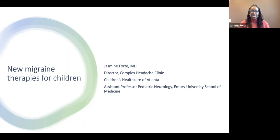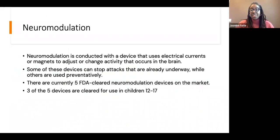So the focus of my talk today is going to be on some neuromodulation therapies that we use for migraine. A lot of times when we think about migraine therapy, we think about medications, but there are a lot of other options out there, some with more recent approval specifically for the pediatric population.